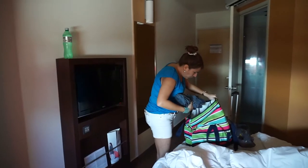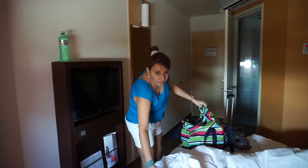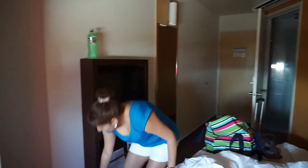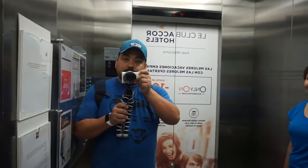First morning here in Cancun, and we're getting ready. We just ate breakfast, ready for today's adventure. We're gonna go to see some pyramids, Chichen Itza, Tulum, many things. We're in the elevator. Ooh, I got two. Oh no.